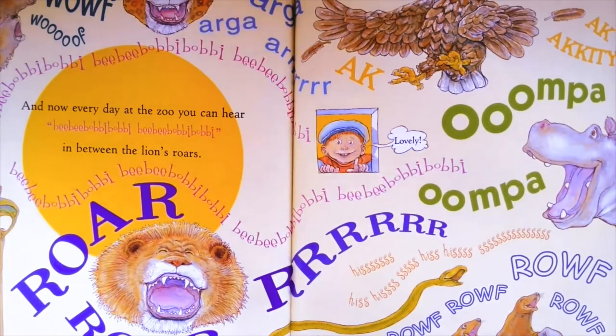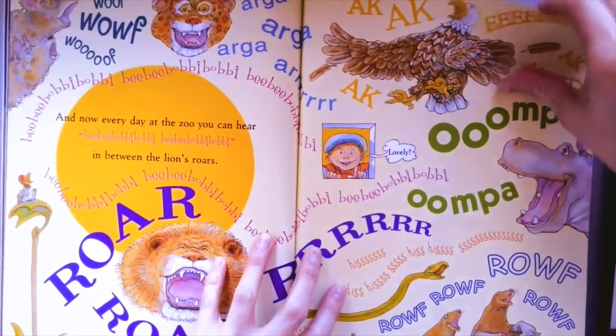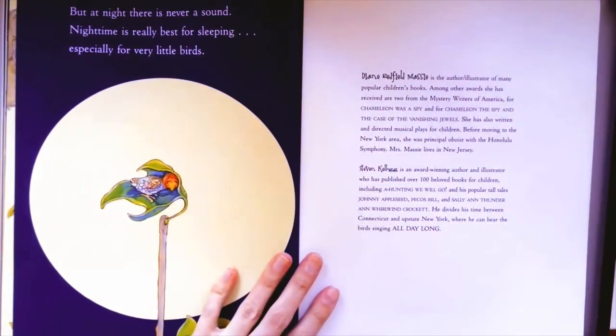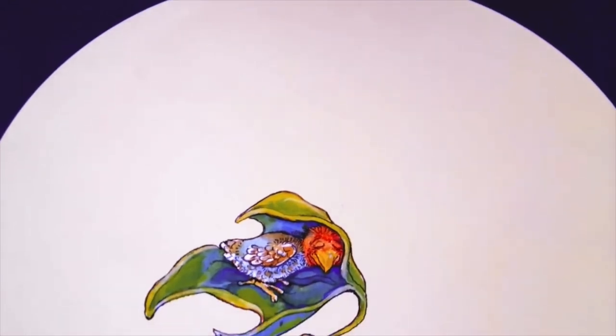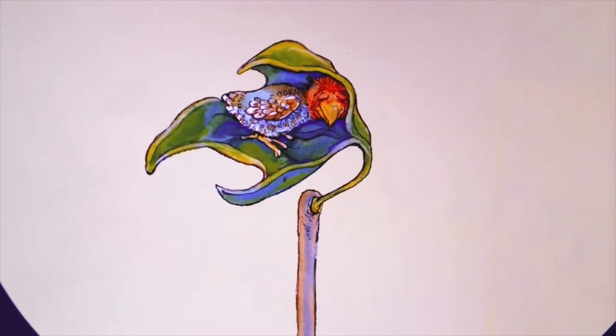And now every day at the zoo, you can hear Beebee, Bobby, Bobby, in between the lion's roars. Lovely. But at night, there is never a sound. Nighttime is really best for sleeping, especially for very little birds.